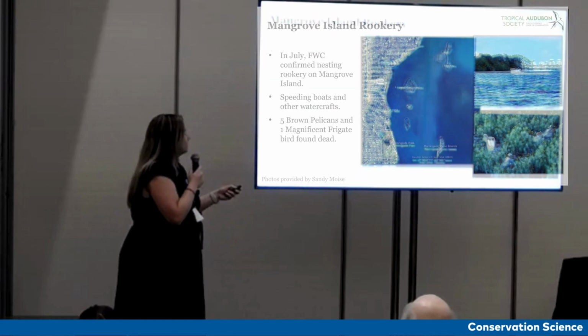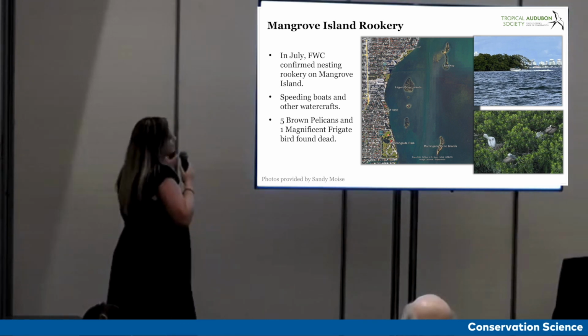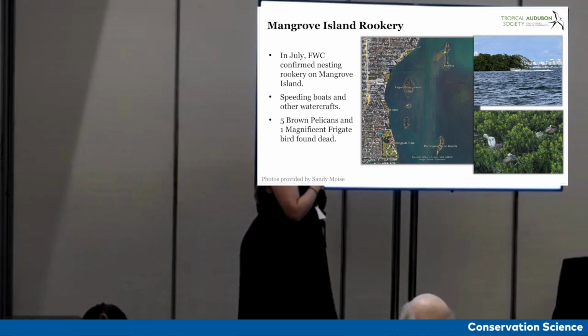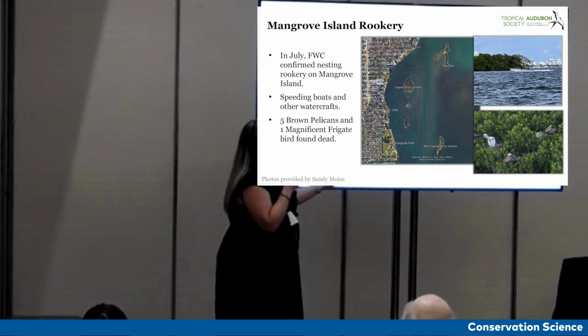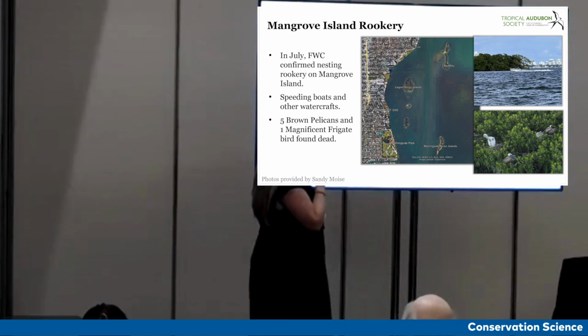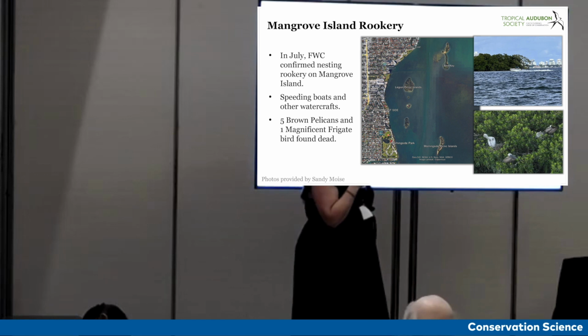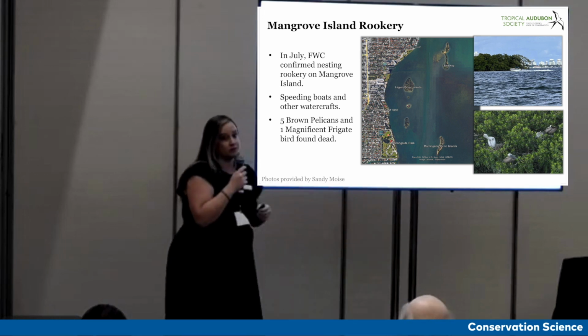So let's get into the fun stuff. Why we're here today: Mangrove Island Rookery. I'm going to give you a little overview here. This is Mangrove Island Rookery. It sits across from Morningside Park. And you're probably familiar, it's been in the news a lot lately, Bird Key up here. This used to be a nesting rookery, which collapsed in 2019, unfortunately, probably due to human disturbances.